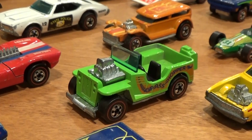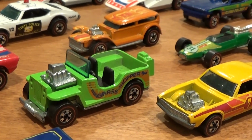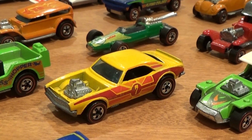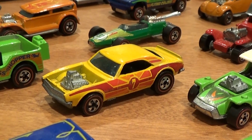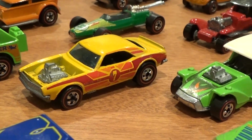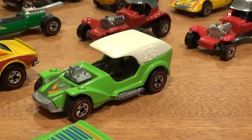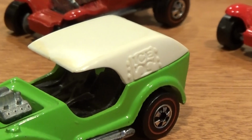The Grasshopper. This one has the blown motor sticking through the hood. There is another version that came out later on in, I believe, '75 that had a hood on it. And who could forget this awesome Heavy Chevy. A '67 Chevy Camaro with a blown motor as well. And we've got Ice-T. An interesting name for that vehicle. It even says it right on the back of its roof. Ice-T.